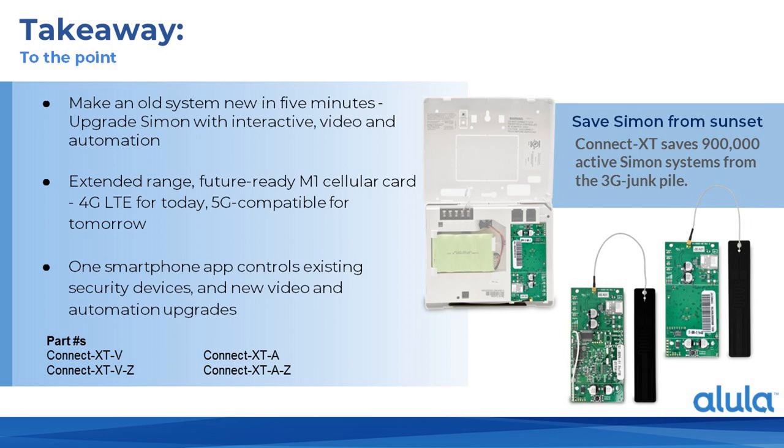It allows you, beyond the sunset value, to add a lot of functionality to the old Simon XT installation. You can add video, you can add home automation. And I'm thinking about this, I wouldn't be surprised if a lot of 4G LTE radios were replaced with the Connect XT, as well as some of the old 3G, just simply for the feature upgrades.